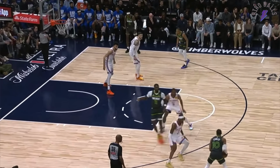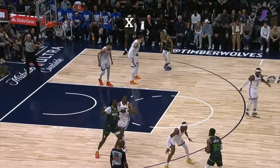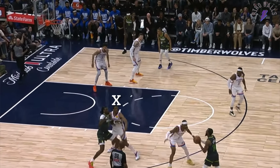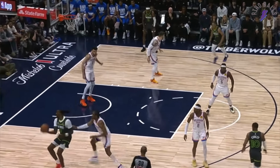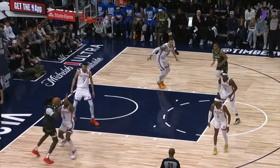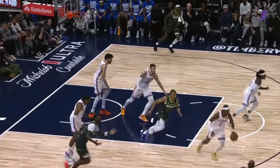In this possession, on the weak side, you can see Hartenstein guarding the 6'4" Jalen Clark and Holmgren guarding the 6'9" McDaniels, while it's actually J-Dub who gets to guard a much bigger Naz Reid at center. Both iHeart and Chet are in position to stop a play from developing in the paint, but J-Dub takes matters into his own hands as he strips the ball away from Reid, leading to the Thunder gaining possession.